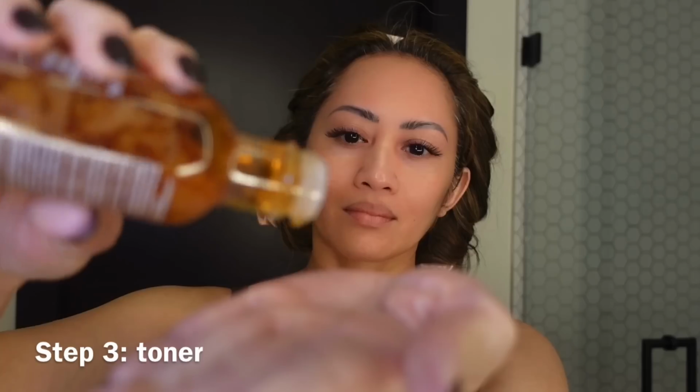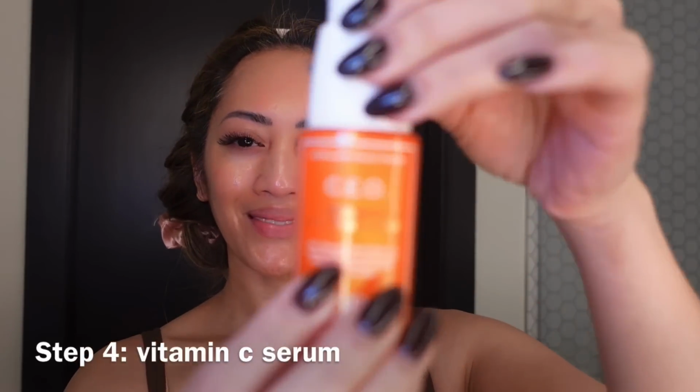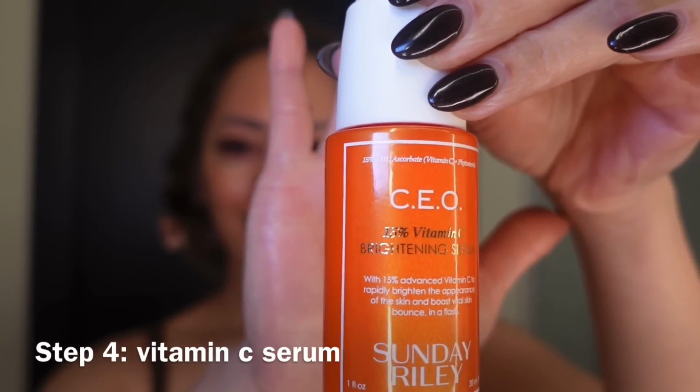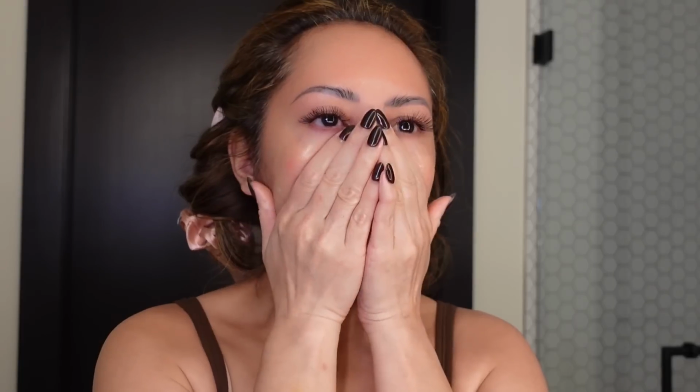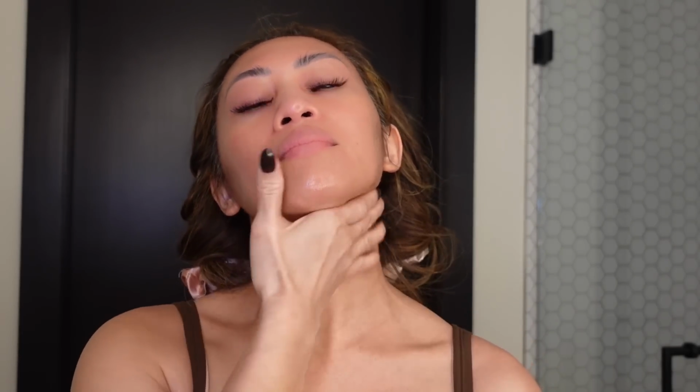Toner is so underrated. It preps your skin and helps get it ready for any serums and cream that you may use after. Next up is a vitamin C serum. This helps brighten and helps your skin stay hydrated. It also smooths out fine lines and reduces redness. As you can see, I like to just gently pat it into my skin using my palms. I try not to rub or tug at my skin, just gently patting it into my skin until it is absorbed. And don't forget your neck and chest area.